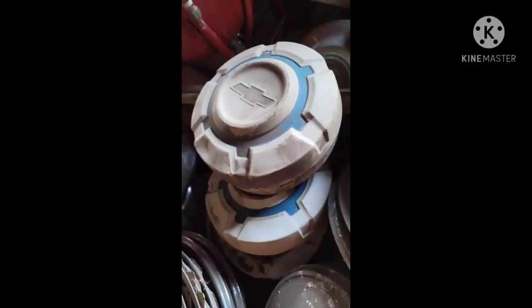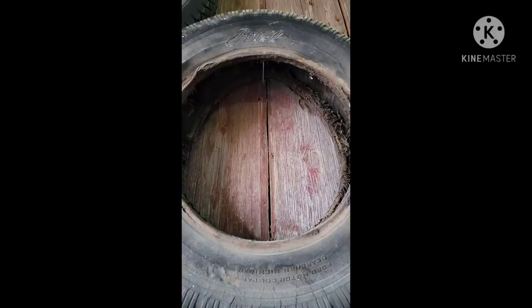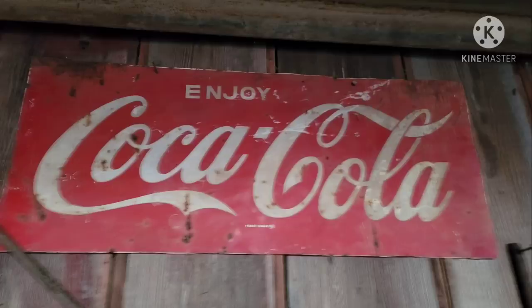I did buy a set of Chevy hubcaps, have the truck that they go on. Fortunately, my dad was able to attend this sale and bid on that stuff for me. Got a stack of tires. I always need these for rollers. Since I don't have a tractor, all my stuff has to roll. Another neat relic piece was this Ford tire. I believe it probably was an assembly line piece, so that's kind of neat to see it still around. Then this Coca-Cola sign is going to be part of another project that I have coming, not automotive related, but still something vintage.